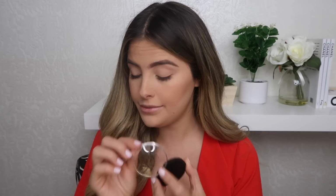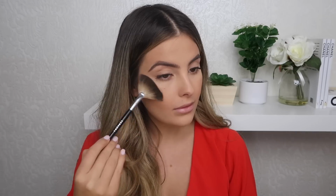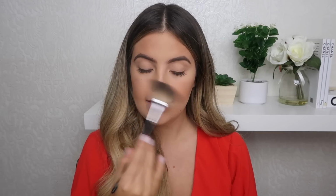So just before we do our lips, I'm going to finish off with a little glow. I'm going to take the e.l.f. Baked Highlighter in Moonlight Pearls. This is what we've got right here. So just taking a fan brush by Sephora and applying that to the tops of my cheekbones. Then we're going to run it down the bridge of the nose and just softly on the tip. I'm finding this highlighter is much softer in pigment, and we're just going to run it underneath the brow bone as well.